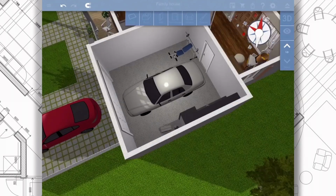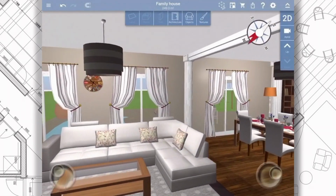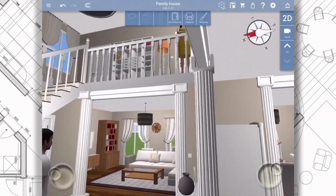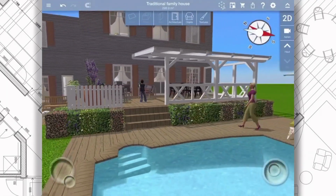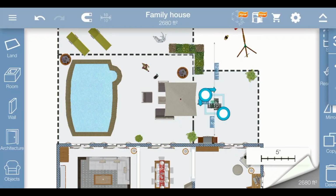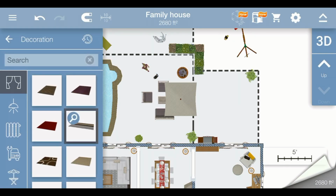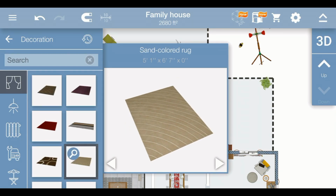Draw your room, dividers, change the height, create corners, and transform your special ideas into an appealing reality. Design your floor plan, furnish, decorate, and visit your creation. Once ready, export and share your creation with others.